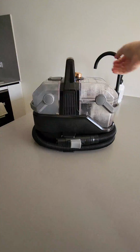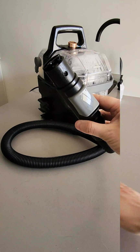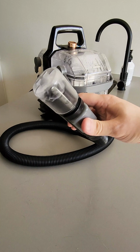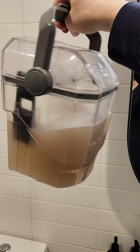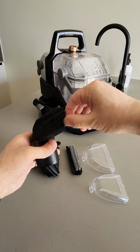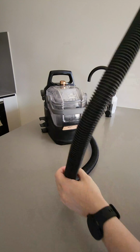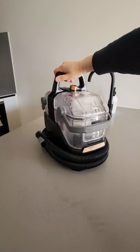The 1.9 litre dual tank system keeps the clean and dirty water separate. And cleanup is a breeze with the HydroRinse hose cleaning tool and easy to empty dirt tank. All attachments easily pull apart for a quick cleanup. Plus, the new blow molded hose allows for added flexibility and easy storage.